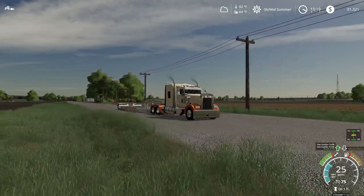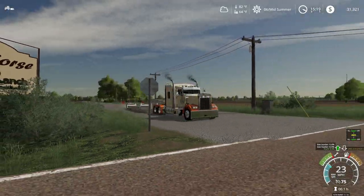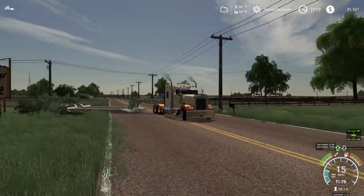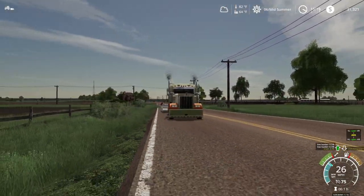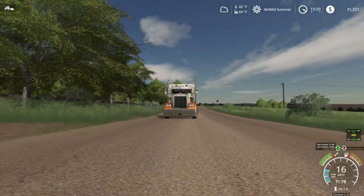Just driving along this road and just admiring how good my truck looks. Man, it's a good looking rig. We just got a little bit farther to go and we'll make it to the dealer. So we're just pulling into the dealership here.